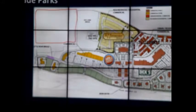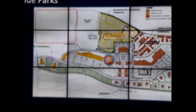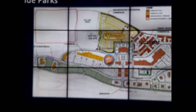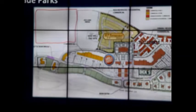Keith, just a second, because I've got to point this out. Assistant City Manager Chris Barker is the one that was doodling and stuff on the deal. His kindergarten teacher said he would never be able to cut a straight line. I understand why she told him that.